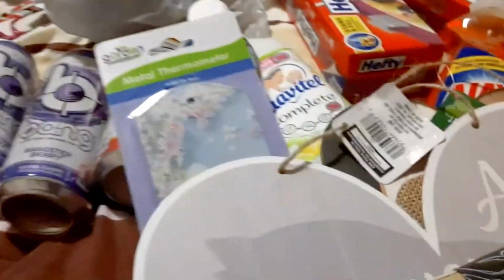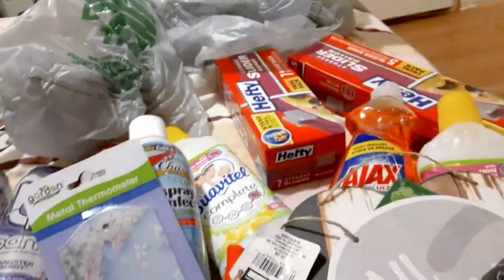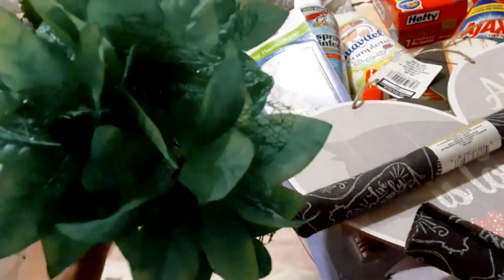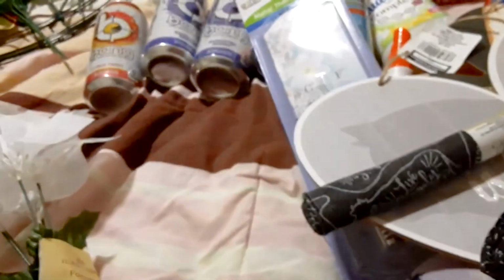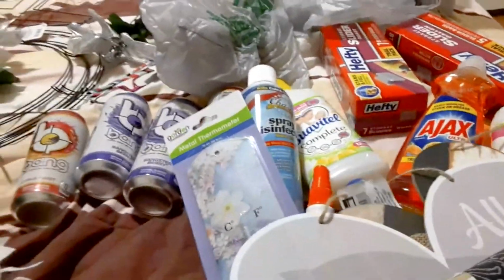Then they still had some poinsettias left, so I got what they had left. I've never seen them in this color before. It's like a teal color. I like that. I got 1, 2, 3, 4 of the teal color.